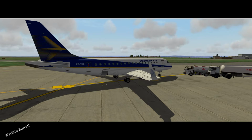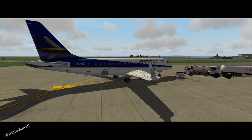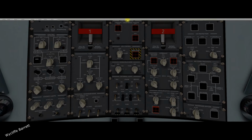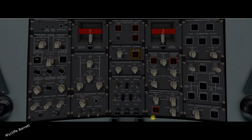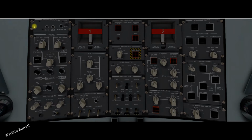A nice little feature here is the GPU, which can be activated either through the menu system that I just showed you or the little PTT button just to the left of the glare shield. Moving inside to the overhead, flows of the overhead are done in a top-down, left-to-right configuration, as you can see here through the cursor I'm showing you. So let's get this aircraft powered up and we'll go through the flows.